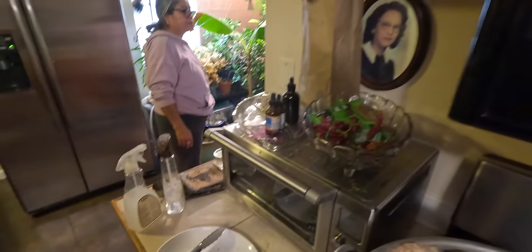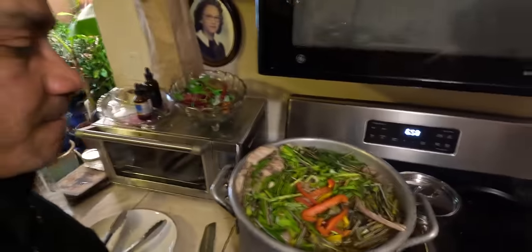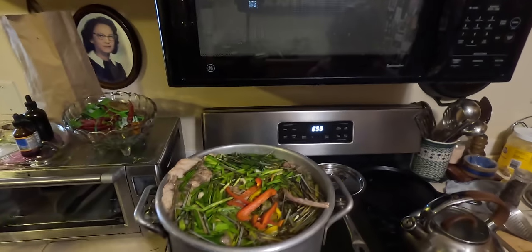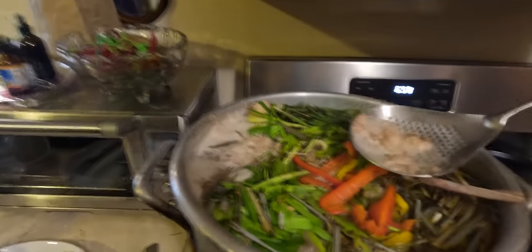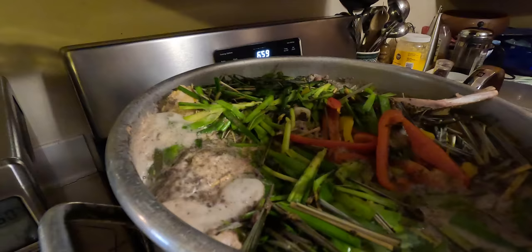Okay, so we got a bunch of the bones in the pot, and now Mom has put a bunch of stuff on it. ¿Qué tiene, ma? Este, tiene ajos. Garlic. Este, tallos de cebolla. Onion. Este, lemongrass. Lemongrass, yep. Este, y salt. Salt. Y este, peppers. Peppers. Awesome. So we're gonna do some good bone broth. That's straight up medicine.